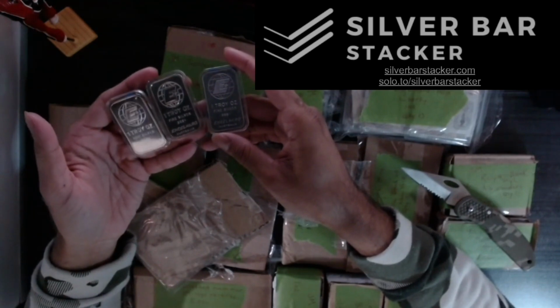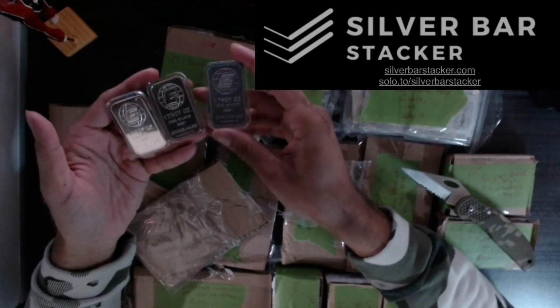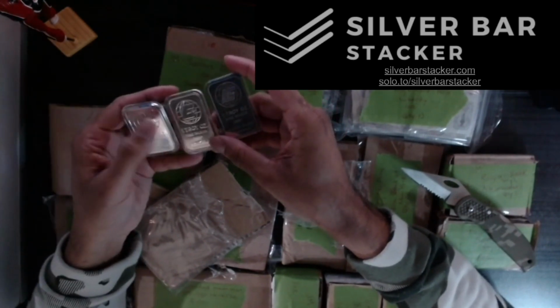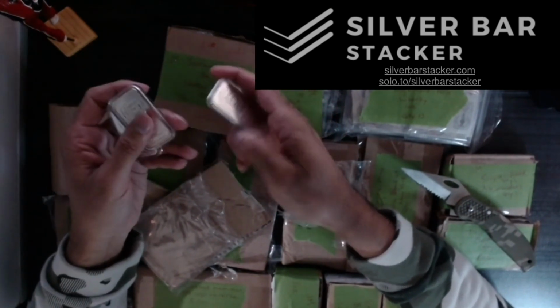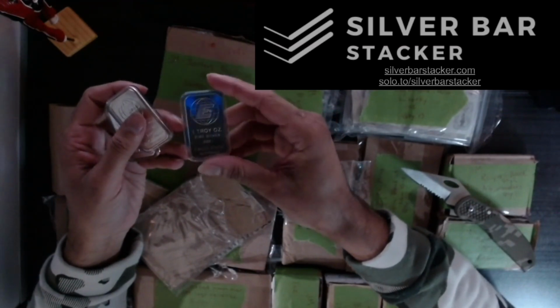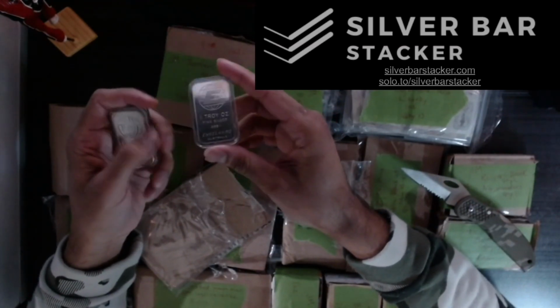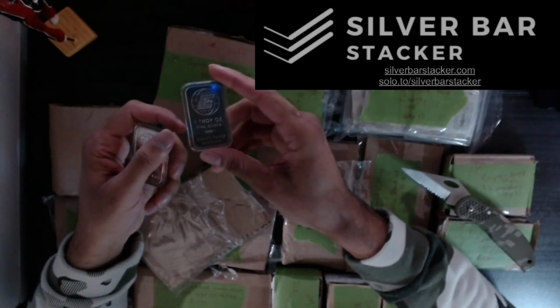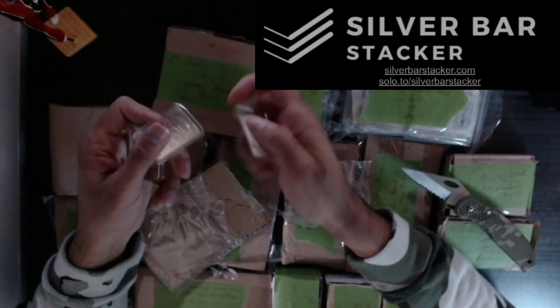Now, out of these 3, there's only 500 of these that exist. And so this is right here, the type 3. This is something I've actually got a couple of, and this is actually the last version of the Engelhard Australia 1 ounce bar that was created.